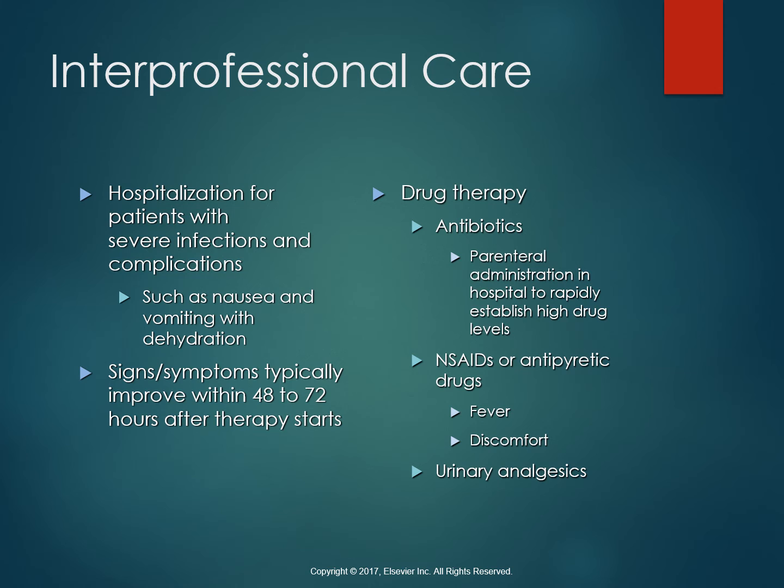So initially when they're in the hospital, we're going to do IV antibiotics because they hit the bloodstream right away and don't have that first pass metabolism. And then when they, again, are feeling better after a few days in the hospital with IV fluids, then they will go home on an oral antibiotic.